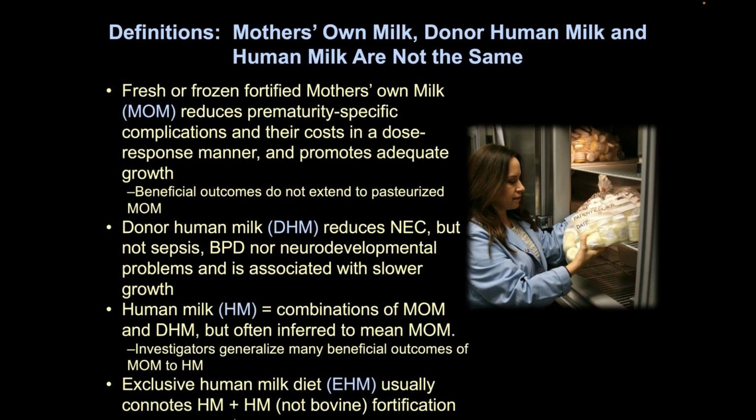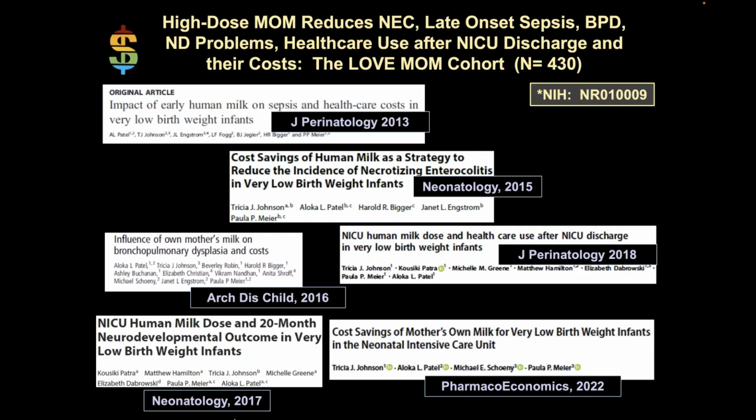And then finally, the exclusive human milk diet usually refers to no bovine protein. So it would be human milk, which is either mother's own milk or donor milk or a mixture, and a human milk fortifier. So that's for clarification, so as we begin.